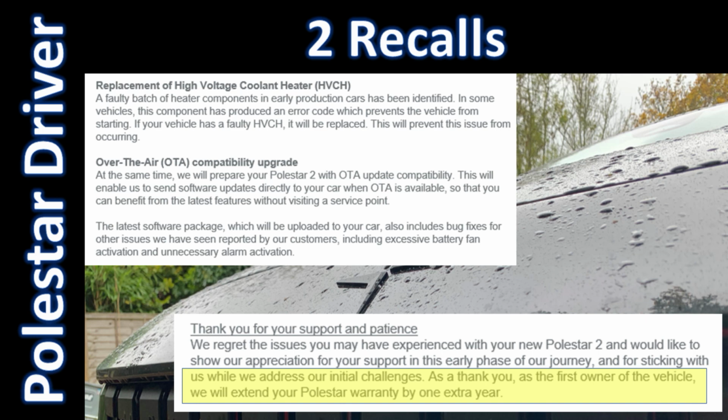I personally haven't experienced any of the loss of power issues or the non-starting issues. The only things I've seen are the 12 volt battery error and a handbrake error. Otherwise, I'm really enjoying the car. It's a dream to drive and so effortless, and it just eats up the miles.